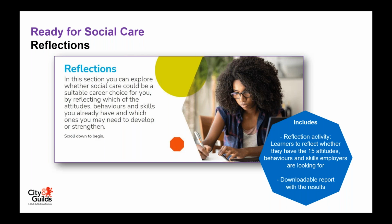It might help them to recognise that they do have a great amount of transferable skills that are very well sought after by employers. But it's designed to help build their confidence and give them some support about their next steps.